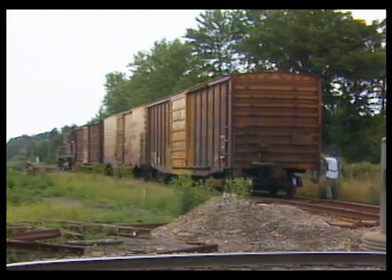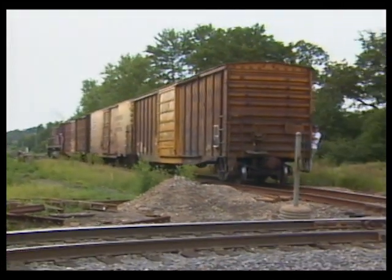The WC realigned trackage here in 1991 to make it easier to switch Consolidated Paper.